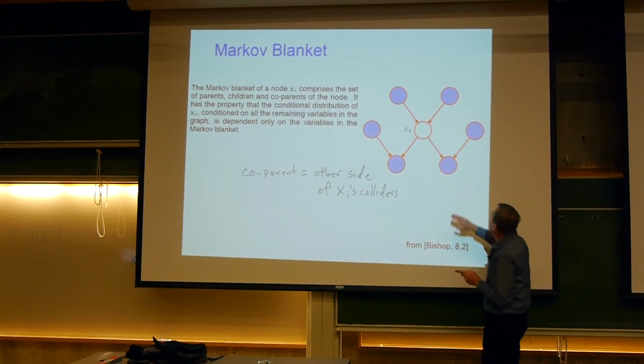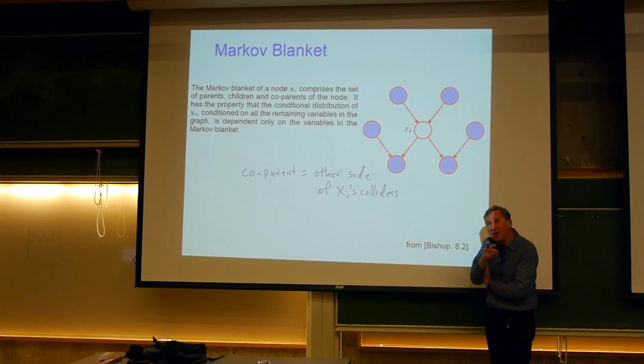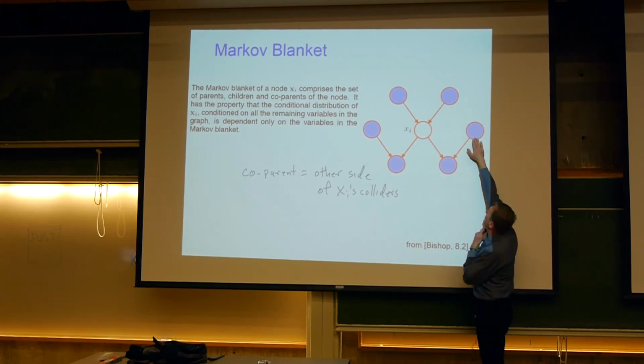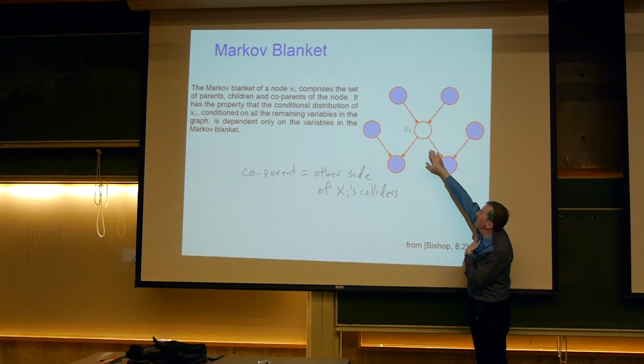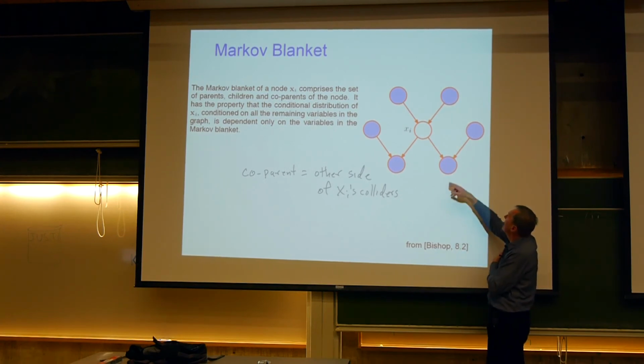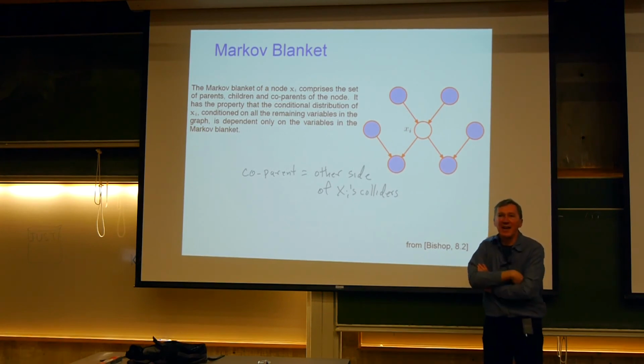Now you might have thought we didn't need these nodes. But we do, because remember our D-separation rule, which told whether, for example, a node can be independent of another node or conditionally independent. That didn't allow this case with the 2 arrows going in to block the connection.